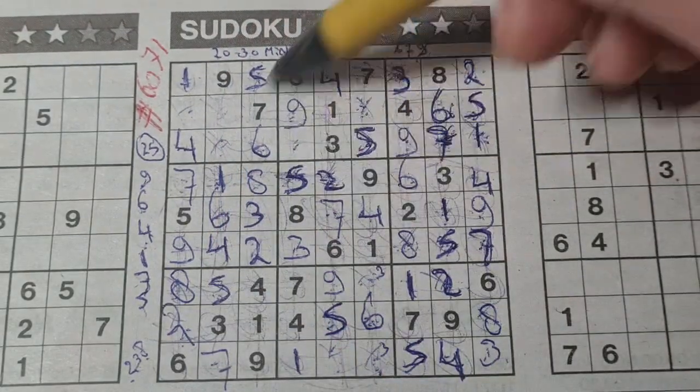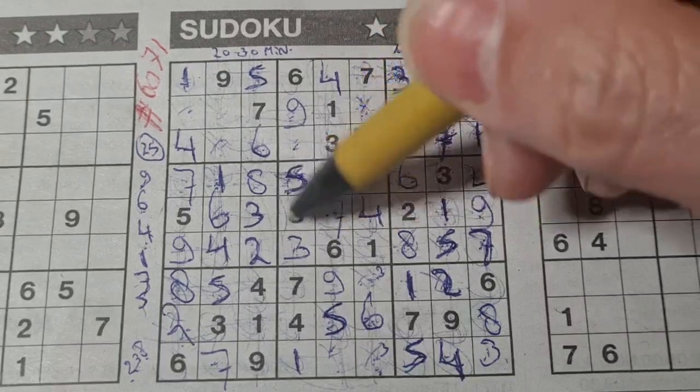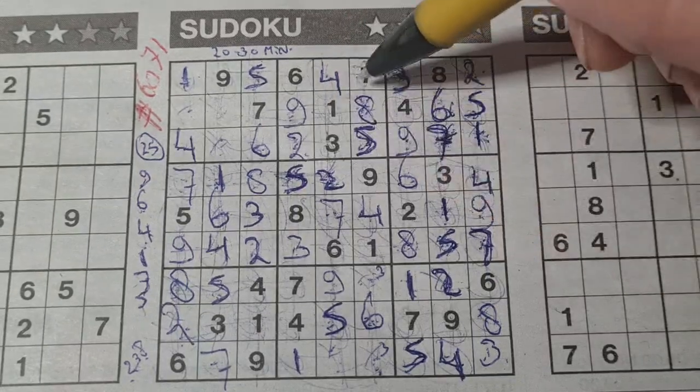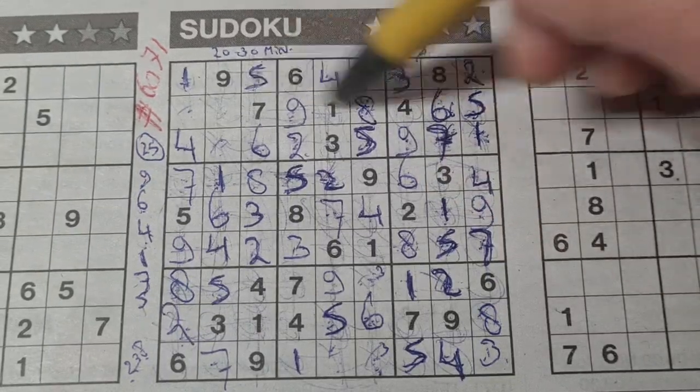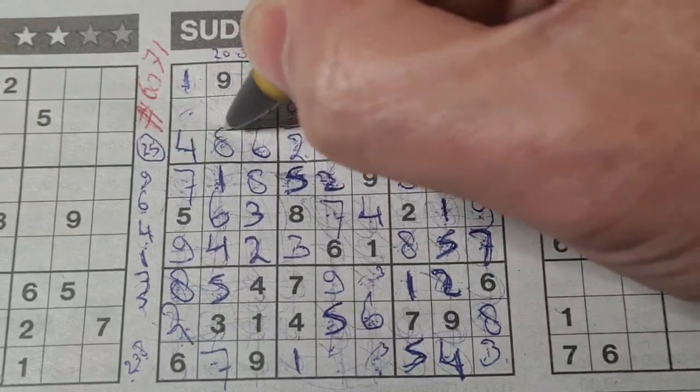2 numbers left in this big square, 2, 3, 8. We have a 3 here, so the 2 and the 8 are left. We have an 8 in this column, no 8 there. 8 should be here, and the 2 goes there. 8 in this row, 8 in the second row. So the third row, the only place left for the 8 should be there.